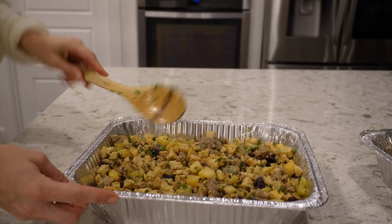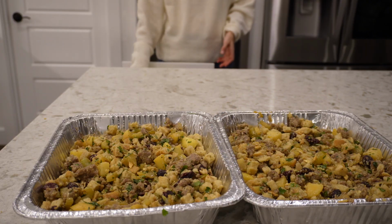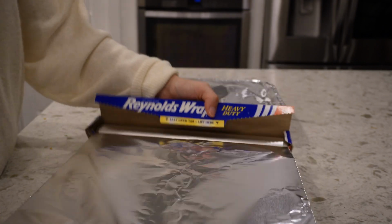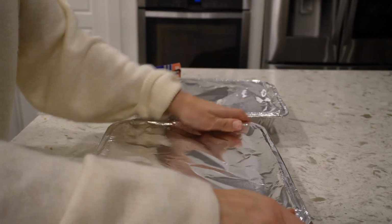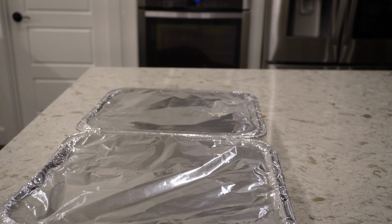And to package it, don't be like me. I forgot to add the saran wrap on the top. So you'll want to put a layer of saran wrap on the top, make sure it's covered tightly, and then cover it in foil. It was getting chaotic in the evening. All the kids were home from school and I got a little distracted, but you'll put saran wrap on and then the foil, and then you can put it in the freezer.